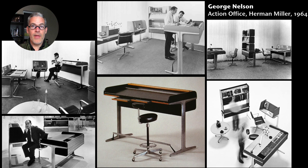It's also worth pointing out that the Action Office furniture used a lot of cast aluminum. This is the same time period as the Eames aluminum furniture. It's the same time period as all of the Alcoa forecast explorations of how we could get more aluminum into produced items. And George Nelson was an active proponent of aluminum use in design. And that produced some really beautiful shapes for the Action Office. It also made it expensive to produce.